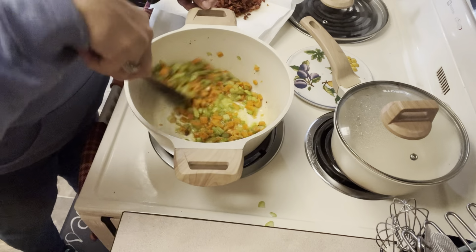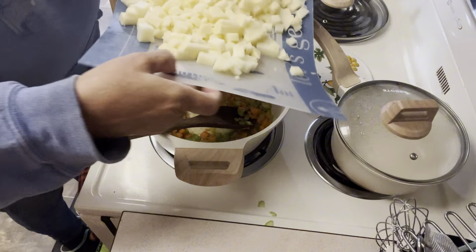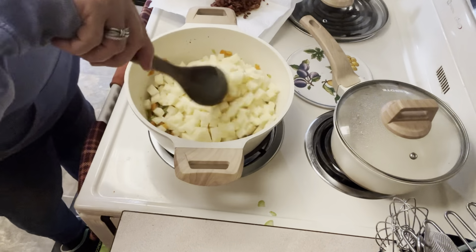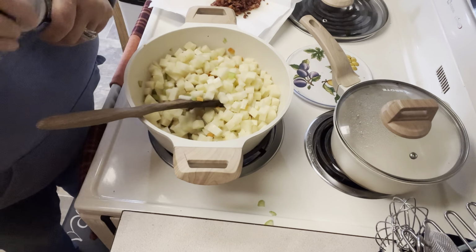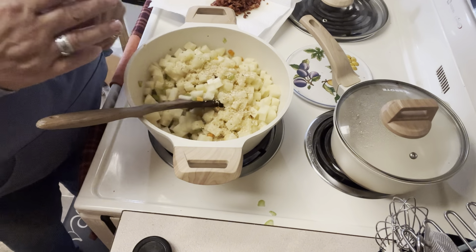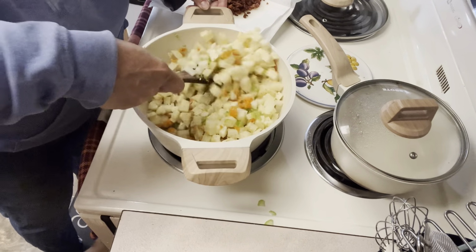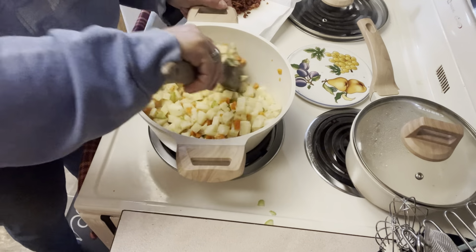All right, our carrots and celery are looking delicious. We've got all of our potatoes. Give that a good stir. We'll go ahead and put in some of our dehydrated onion, since that's what we're using. It already smells incredible.